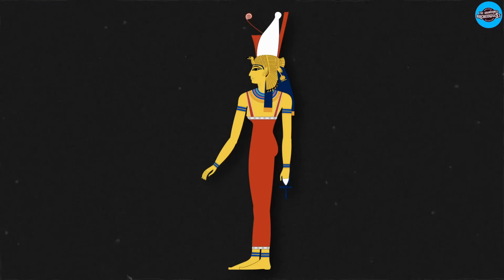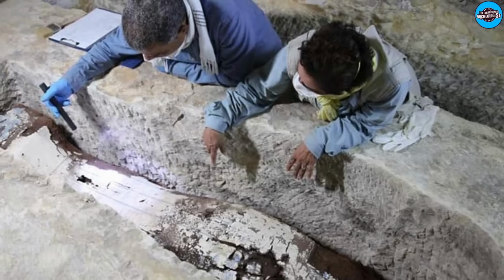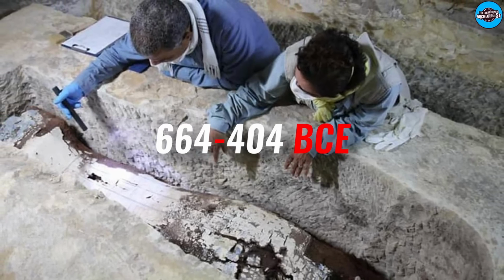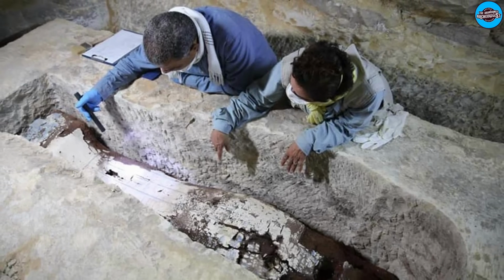The team deduced that the mask wearer was the second priest of the mother goddess Mut and the priest of the goddess Nut-Shais, a serpent form of Mut. He lived and died between 664 and 404 BCE during the Saite-Persian period of the 26th dynasty.